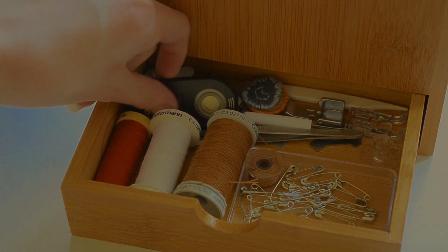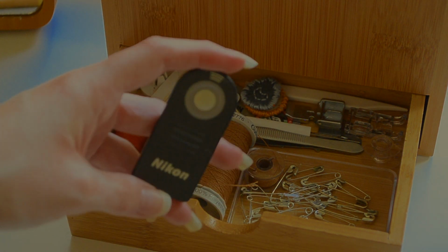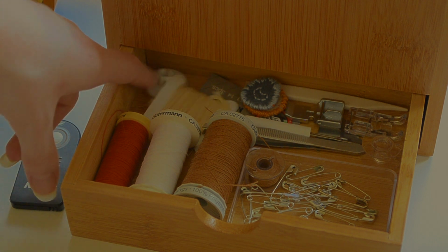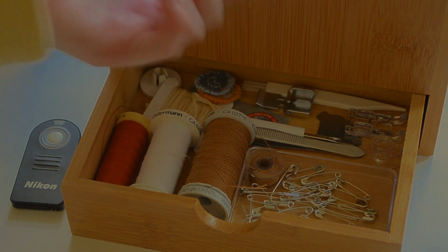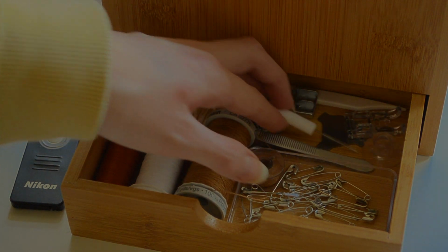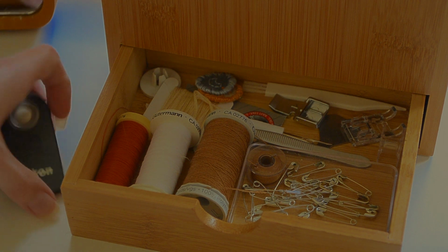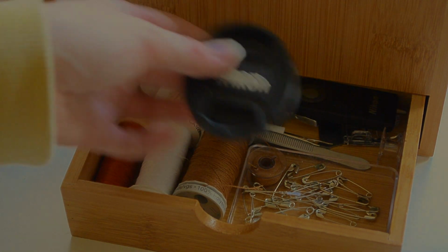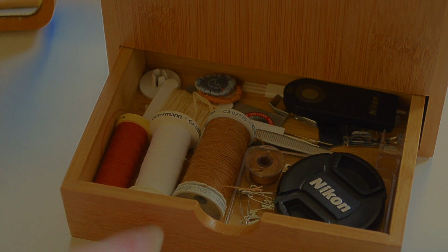This is my little clicker for my camera. I just put it in here so I know where it is. I've got a needle and thread, and then just all sewing machine stuff, like extra needles, zipper foot, tweezers, quick unpick, an extra bobbin, a little brush to clean my sewing machine, and just a couple of random bits in there that came with my sewing machine. And then I also did just have my camera lens cap, again just so I know where it is.